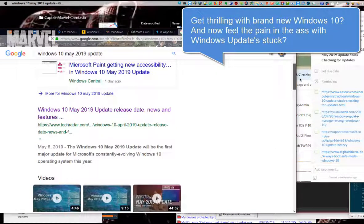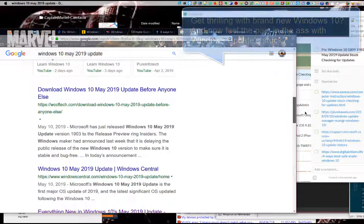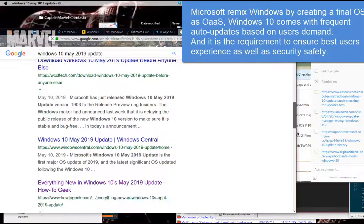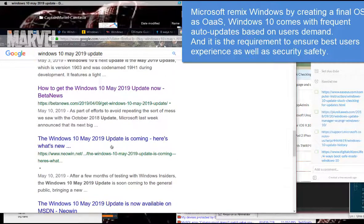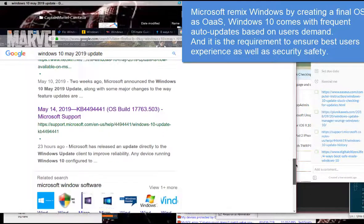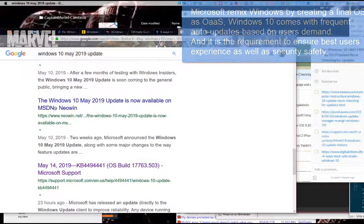Getting thrilled with brand new Windows 10? And now feel the pain with Windows updates stuck? Microsoft remixed Windows by creating a final OS as OaaS. Windows 10 comes with frequent auto-updates based on users' demand, and it is required to ensure the best user experience as well as security safety.